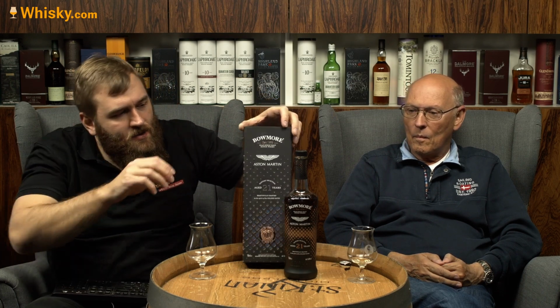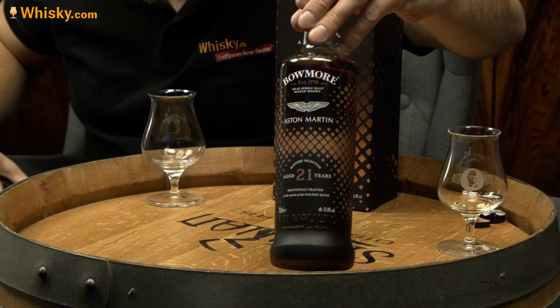And today we have a wonderful new bottle from Bowmore, number 1 vaults, from the master selection, the Aston Martin. Single malt with an age of 21 years. Yes, and it's a creation, a joint venture with Aston Martin and Bowmore, and you can see it here.